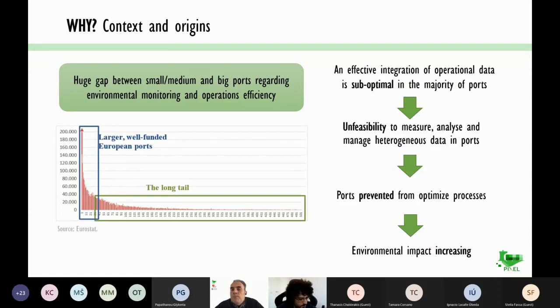We are trying to achieve a very good integration of the different operational data of the port, but additionally data coming from different sensors. We find that there is an unfeasibility to measure, analyze, and process all the heterogeneous data obtained in the different ports. And sometimes the ports are prevented from using this data to optimize the different processes. So at the end of the day, all these three steps, the suboptimal use, the unfeasibility, and the prevented use of optimizing processes, produce a high environmental impact, and this environmental impact is increasing day by day.